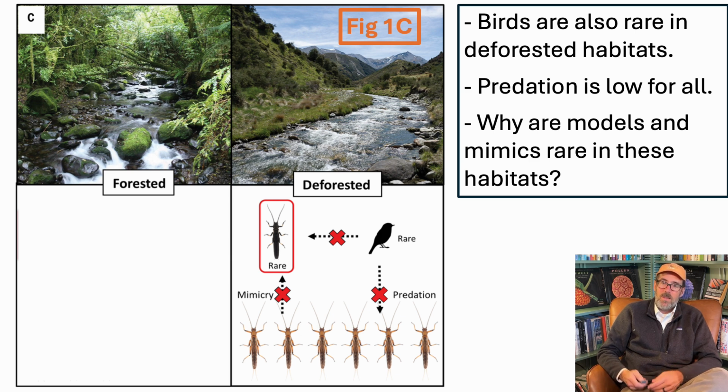I think partly, again, it is due to the mottle preferring these cool, dark streams. They feed on coarse, woody debris in the stream. The hydrology of deforested habitat streams is quite different, and there's less coarse, woody debris, more sediment, and they just don't enjoy that habitat.